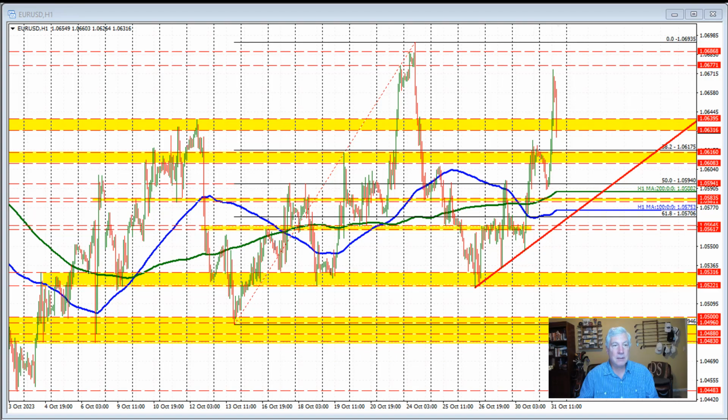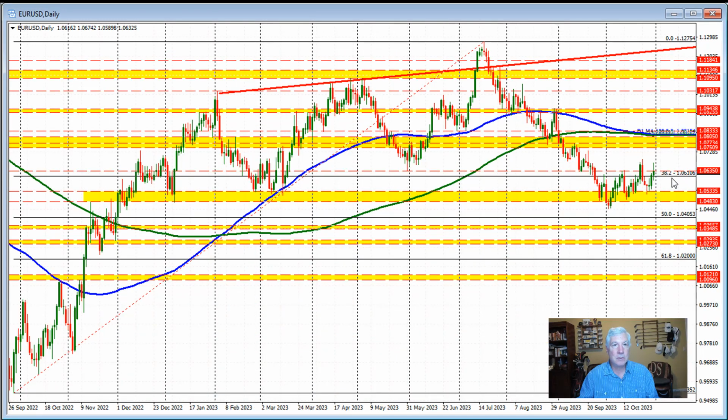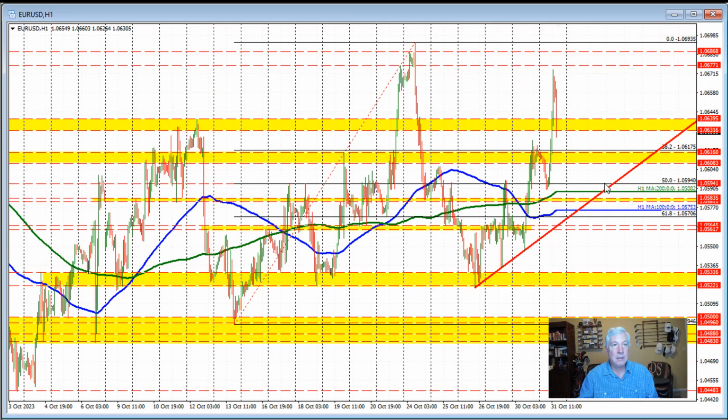Recall from the daily chart, the 1.0610, which is within this area. Here's the daily chart. That level corresponds with the 38.2% retracement of the move up from the September 2022 low to the high price that we saw in July of 2023. So this level right here at 1.06106. Going back to our hourly chart, you can see that that level was indeed broken yesterday, and then it consolidated into the close, and we closed right near that 1.0610 level.